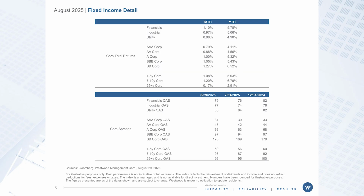Turning to fixed income detail, we can see that in general there wasn't a lot of divergence amongst the fixed income performance. As we touched on in the first slide, most of the sectors were up roughly 1%. The one notable underperformer is the 25 plus year sector. As we showed, treasury yields were a little bit higher on the long end, and this impacted performance on the longer end of the corporate curve as well.